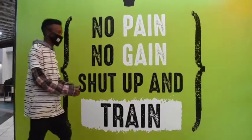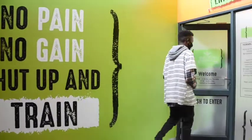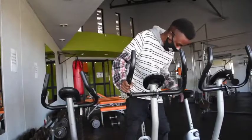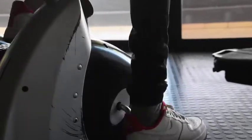Just off the canteen area, to the right, you will see a fully equipped gym that caters for your exercise needs. This is an optional extra for students, and is well utilized.